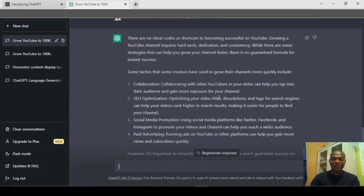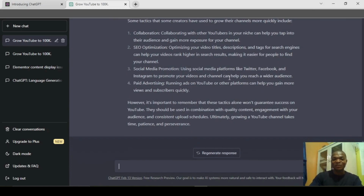Okay, some tactics some creators have used to grow their channels more quickly include collaboration. One, so collaborating with other YouTubers in your niche can help tap into their audience and gain more exposure for you, for your channel. Okay. SEO optimization, optimizing your video titles, description tags, and tags for search engines can help your videos rank higher in search results, making it easier for people to find your channel. Okay. Social media promotion, using social media platforms like Twitter, Facebook, and Instagram to promote your videos and channel can help you reach a wider audience.